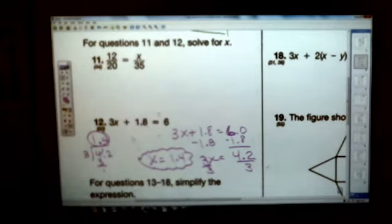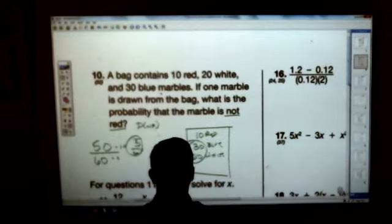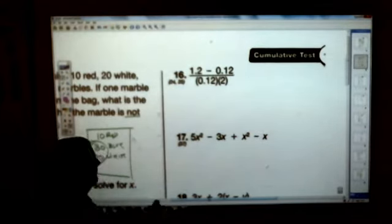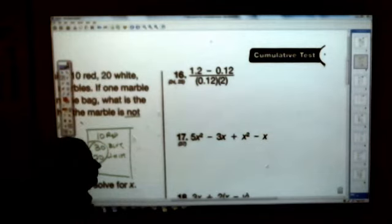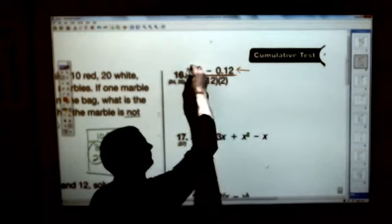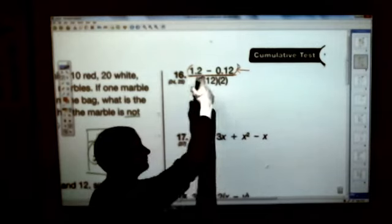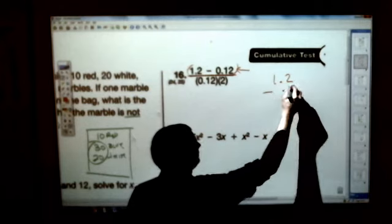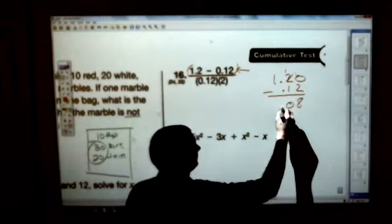Liv? Number 16. We talked about this on different occasions as well. Remember, the fraction line is like a grouping symbol. You have to do the top all first, do the bottom, and then the last thing you're going to do is divide the bottom into the top. So if I take 1.2 and subtract 0.12 from it, lining up those decimals, we end up with this.